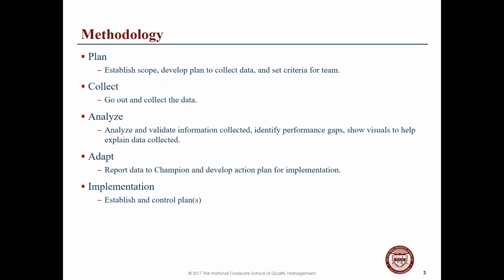So methodology is to plan, establishing scope, collecting the data, setting the criteria for the team to actually go out and collect the data, to analyze, validate information that was collected, really look at the actual gaps, and create visuals to make it more detailed and easier to explain. After that would be to adapt, which is to report to the champion and develop an action plan for implementation. And then finally, implementation, which is to establish and control the actual plan.